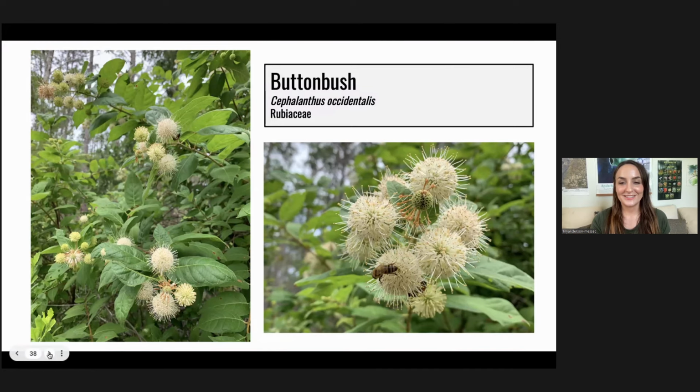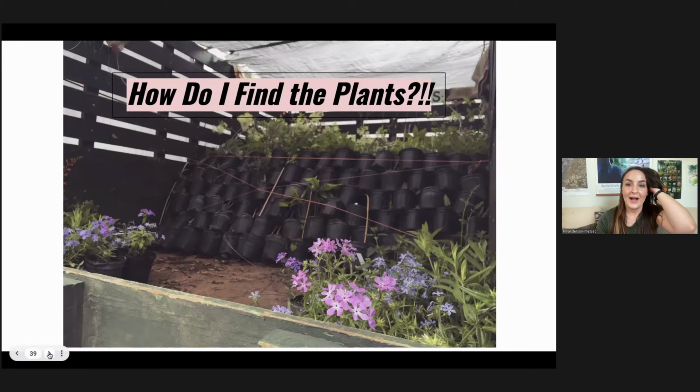Okay, so those are the plants. Now, how do you find the plants? This is always a key issue when trying to resource native plants. You figure out what species you want, and then where do you get them? There's always been less supply for native plants than there has been for tropical, non-native, and even invasive plants. You can find invasive plants much more readily in a garden center than a native plant, but there are great resources and I'm gonna go through them now.